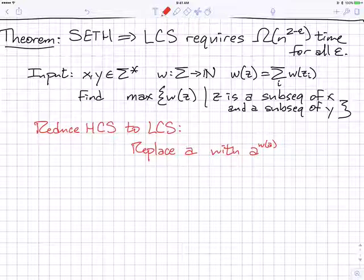Right. Now, actually proving that this reduction works takes a bit of case analysis. It's one of these things where you have to prove first a less than or equal to, and then a greater than or equal to. That the heaviest common subsequence of the original strings is equal in weight to the length of the longest common subsequence of these expanded strings. One inequality is straightforward, the other inequality is not. But in fact, the equality is correct. Okay.